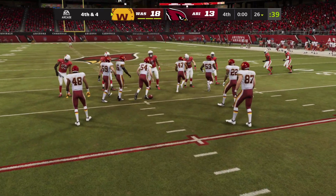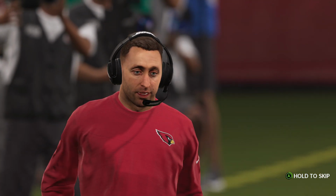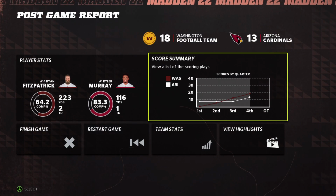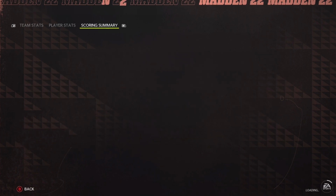It's 4th down. So it's Washington getting the victory here. And I tell you, this was a fun one. Just a close game. Nothing comes easy in this league, as you know. They had to work for that victory.